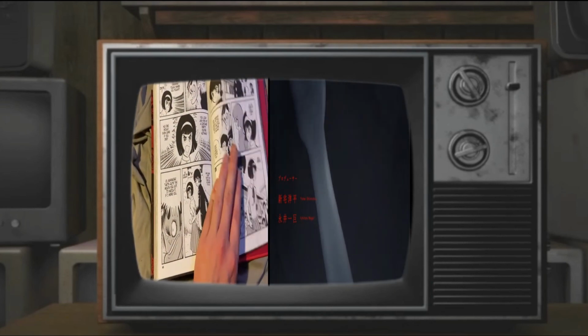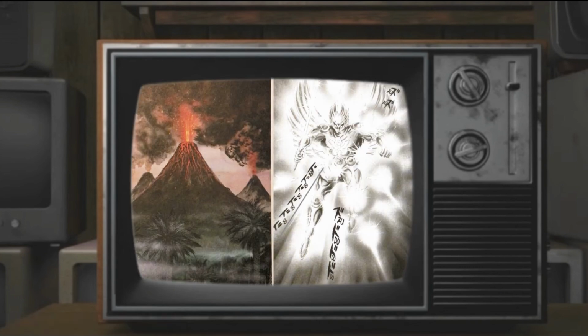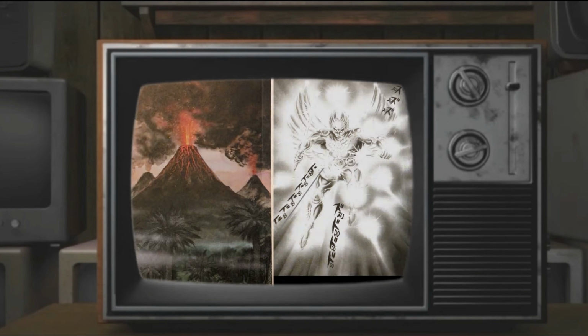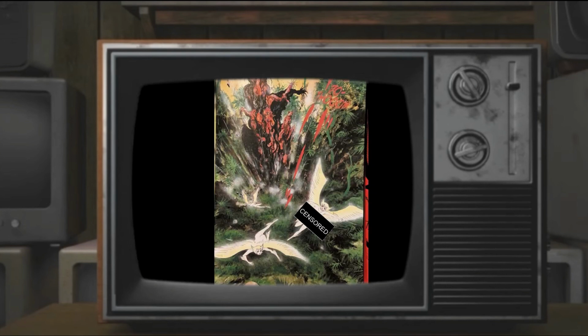Let's find out. Part 1. The Style. Go Nagai's original Devilman manga has some of the most breathtaking art I've ever seen in a manga. At the very beginning of Devilman, we are treated to these beautiful depictions of angels and demons battling each other on Earth ages before humans existed.